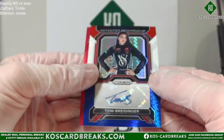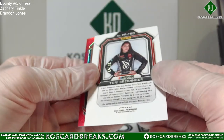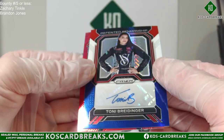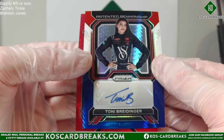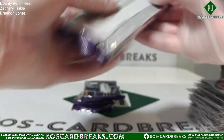Tony B, nice autograph here. Patented penmanship. Bredinger, this is 16 out of 35. Tony B. Tony D. Tony B, there we go. Had it right. Nice hit, Daniel. Tony B, out of 35, autograph, patented penmanship. John Hunter Nemechek with the red.